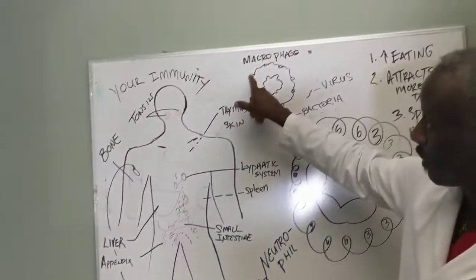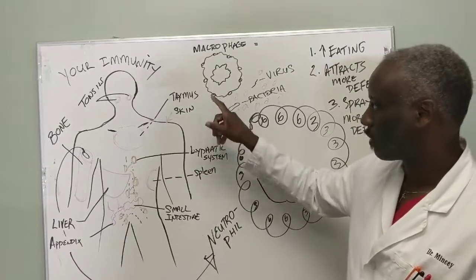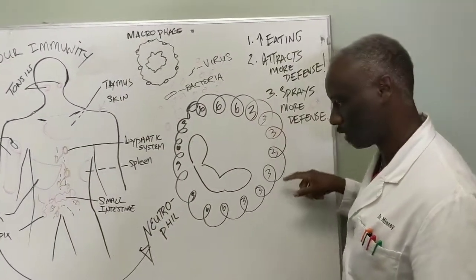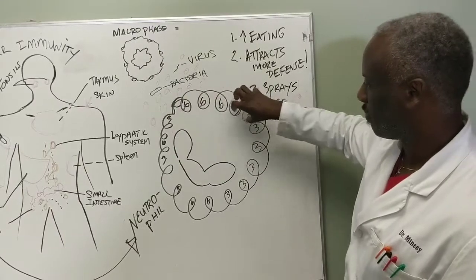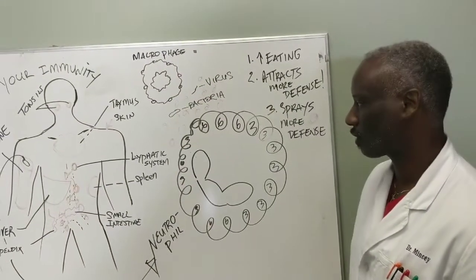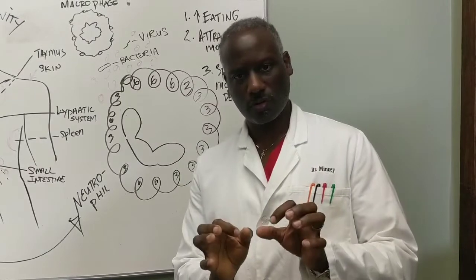The first cell that we talked about last week was called a macrophage. You can go back to the video and look at that. But today we're going to talk about this cell here, this very large cell that I have on the screen, called a neutrophil. And you can see this neutrophil has a membrane or something that's outside of it, just like the macrophage does.